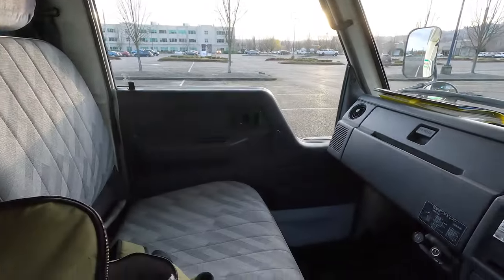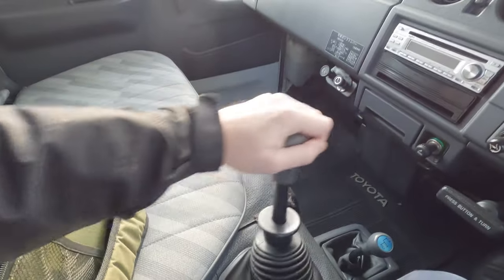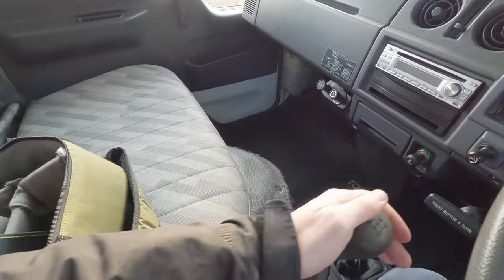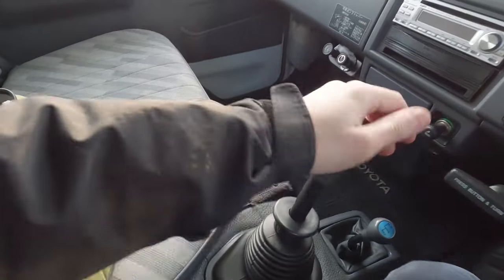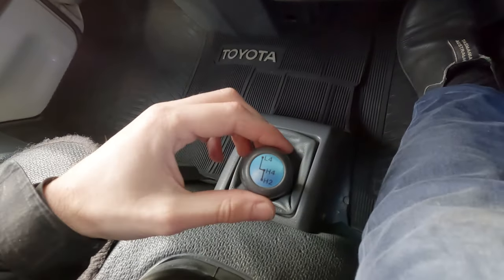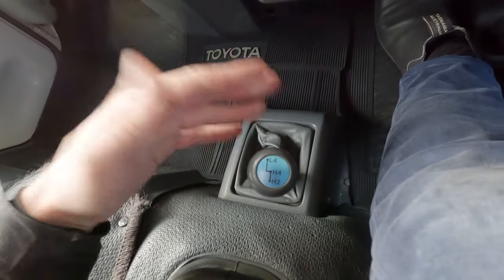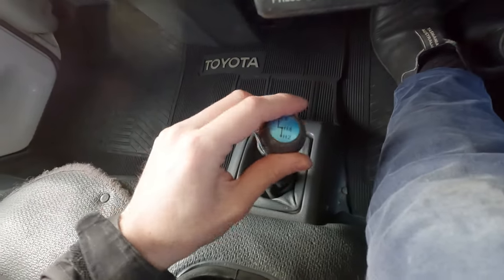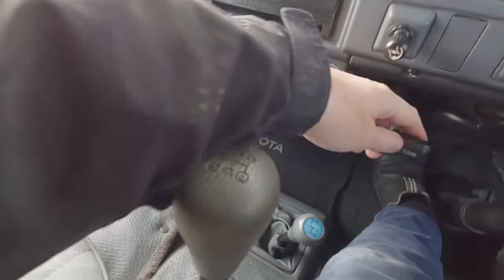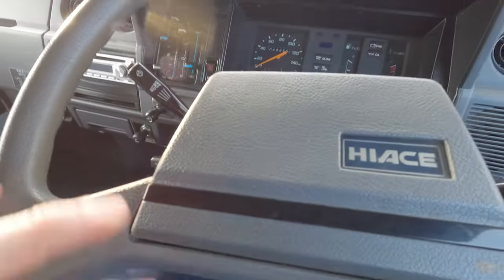And 5-speed floor shift. 1, 2, 3, 4, 5. And then reverse is there. Down here is your high 4, high 2, and L4, so your transfer case. So we're in H2, that would be H4, and then you would go down and forward to low range. And your parking brake is here. And horn.